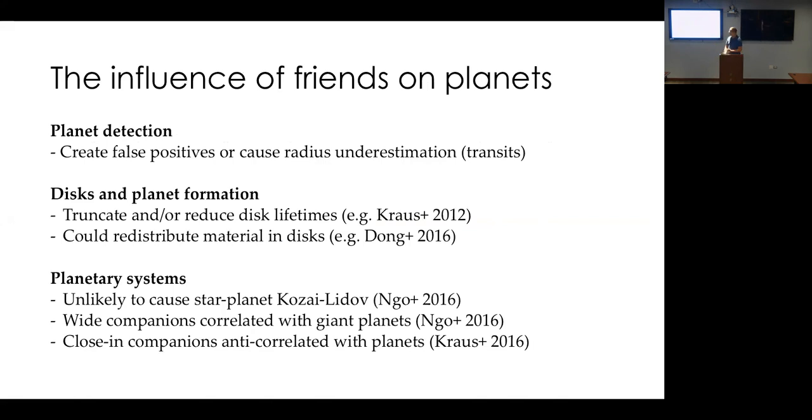So in some way, the influence of our stellar friends on planets ranges from detection to formation of the disk, and then formation of planetary systems themselves, as we saw. They can cause false positives or radius underestimates in transiting planets.